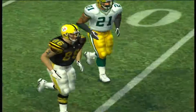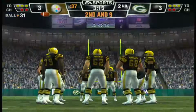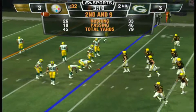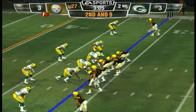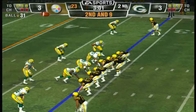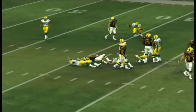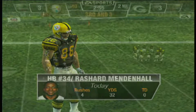Maybe a yard or two there. 1 yard gain on the play. Second down and nine. Ball on the 31-yard line. Set. He's had some good carries. Let's see if the defense makes any adjustments. On the play.